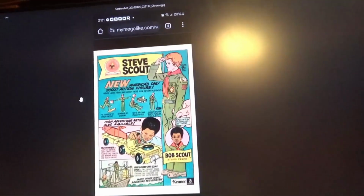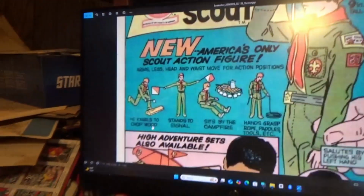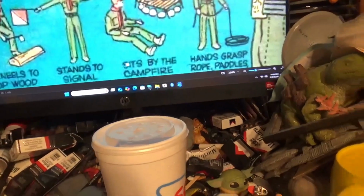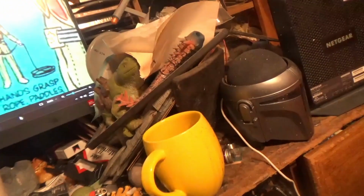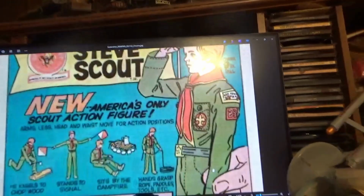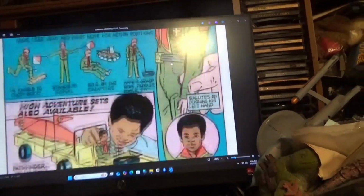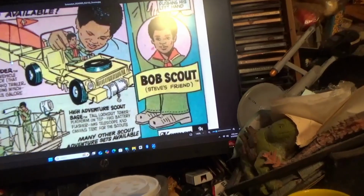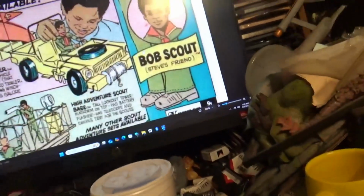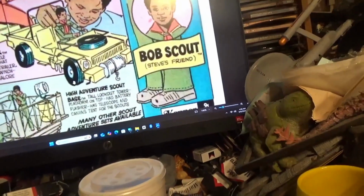And here's some advertisements. He kneels to chop wood, stands to signal, sits by a campfire, and he can grab rope. They're advertising the Jeep, and there's Bob Scout, Steve's friend. Both have the same last name.